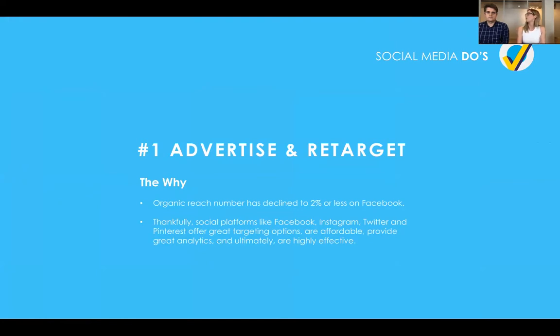And I would argue that maybe social media, specifically Facebook and Instagram, are almost like another advertising platform, and they're becoming less organic. So, thankfully, these platforms do provide us with a lot of options that can be really affordable in order to advertise and retarget successfully while not breaking the bank.